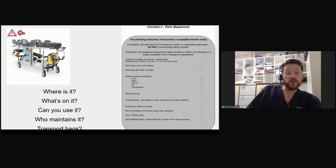Do you know who maintains it? So is there somebody regularly checking these? Is it somebody who's a critical care scientist within the ICU? Is it somebody in the emergency department going through it? Is it somebody from theatres? And the transport bags, is there a checklist for things that are in it? Do you know within the hospital you're working in that somebody regularly goes through the transport bags to check that it's been restocked and that the stuff that's in it hasn't all gone out of date because nobody's actually moved it or used it in a couple of years?